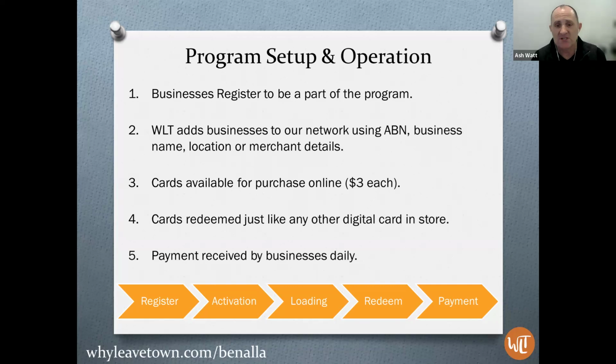Cards can then be purchased by customers via the Waileave Town website. The cards themselves will cost $3. If paying by credit card, there will also be some transaction fees for the credit card. We do have options there for people to do direct deposit to avoid those fees as well. So all that gets done through the Waileave Town website. And once someone has got the digital card on their phone, then it can be redeemed in store just like any other digital card.